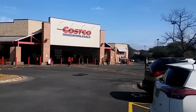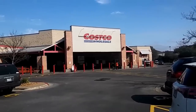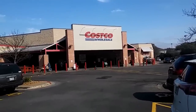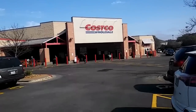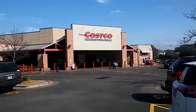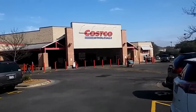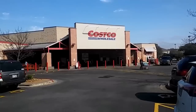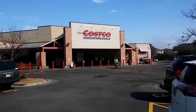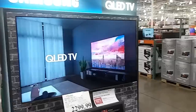Here we are at Costco. We're going to go in and check out the organic items. Let's see if we can find how many organic items we can find in Costco, food items that are 100% USDA certified organic. And then let's also check out how many items they have that are keto friendly that are organic. I'm going to guess 30, but let's see.